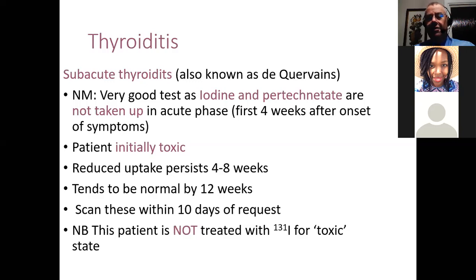Now, in fact, nuclear medicine is really good at this because both iodine and pertechnetate are not taken up in the acute phase, normally within the first 4 weeks, possibly 6 weeks of symptoms. So what we try to do is always scan these patients as quickly as possible, because if you wait too long, then they'll get back to normal. You won't know what they had. The patient is initially toxic, and then they get this reduced uptake on the scan. But by 12 weeks, in most patients with a subacute thyroiditis, they will get back to normal.